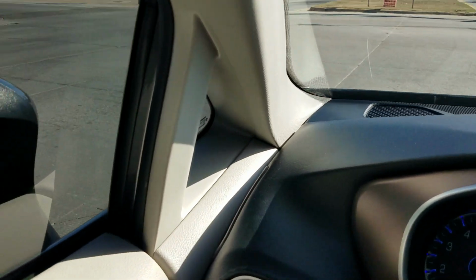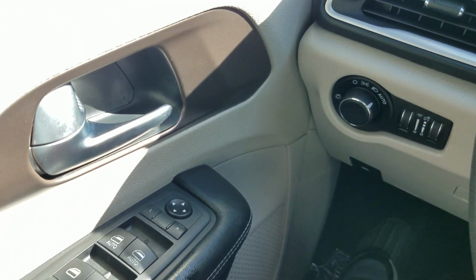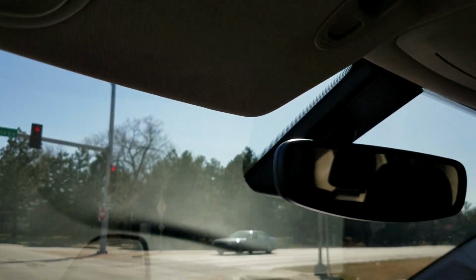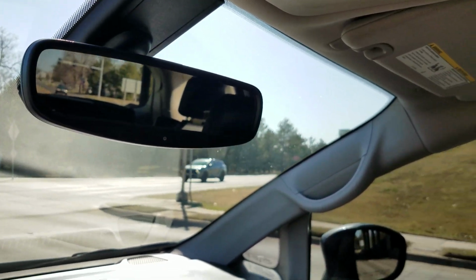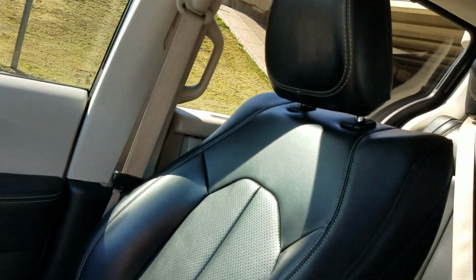Yes, we do have financing available. We can send an application to your phone or email address. If computers aren't your thing, pick up the phone, give us a call. We're more than happy to take an application over the phone. Yes, we do take trade-ins, even from across the country, whether standard or mobility vehicles. Call me, I can explain how that works.